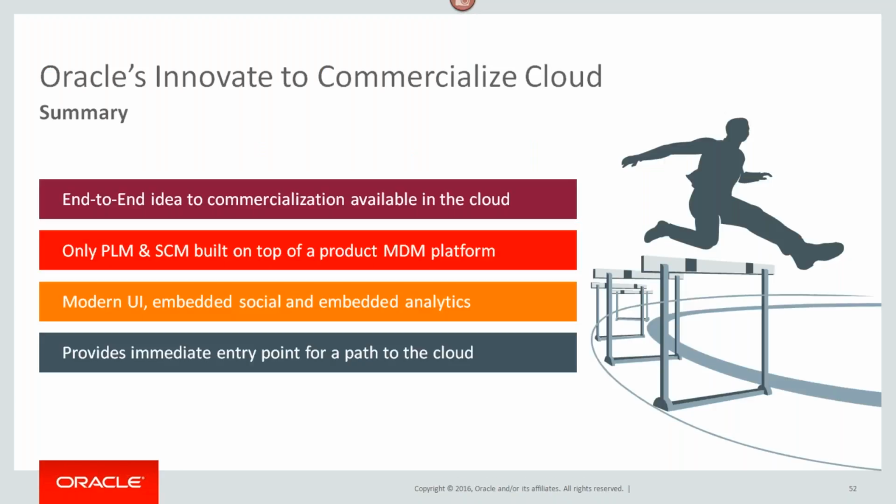And then the final slide, what I would leave you with on Oracle's Innovate to Commercialize are a couple of points. One is it's a full end-to-end business process solution that's available in the cloud. I only focused on the parts we wanted to talk about today, which is the broader PLM. But from an Oracle standpoint, the full business process, manufacturing, planning, everything is available in the cloud. And from a PLM standpoint, we're the only solution that's going to be available on top of a master data management platform. That's what the Product Data Hub provides you.